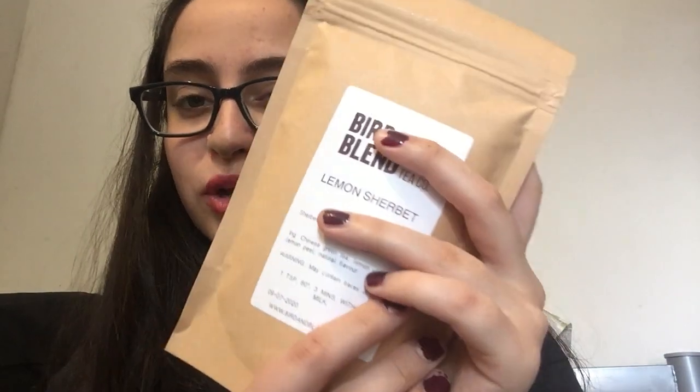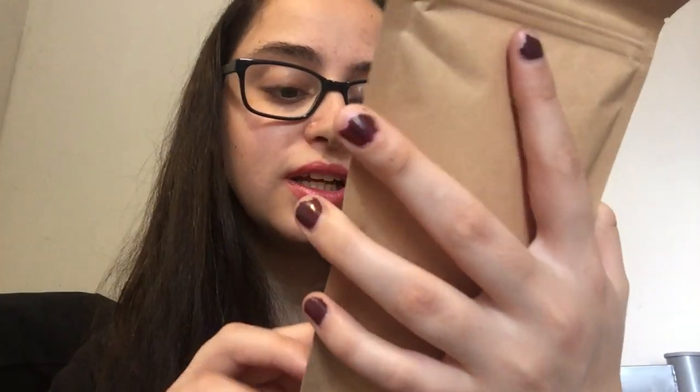This one was actually more expensive. I think it was like £7 for the 50 gram bag because it's the white tea in there, which is slightly more expensive than black or green or just any kind. So the last one I got was lemon sherbet, and this sounded cool, and I was like, that sounds like a nice iced tea. So I picked it up.